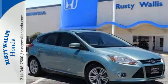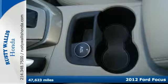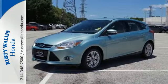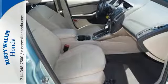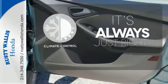It's a 2012 Ford Focus. Get into this car and start utilizing its accommodating features, like the variable intermittent wipers, CD player, and power windows, locks, and mirrors. It leads in styling and smooth handling, thanks to its four-wheel independent suspension. Set it and forget it with the climate control.